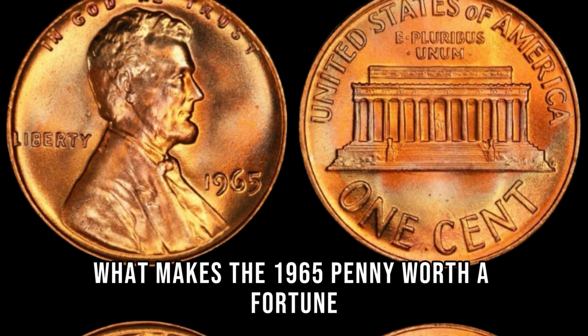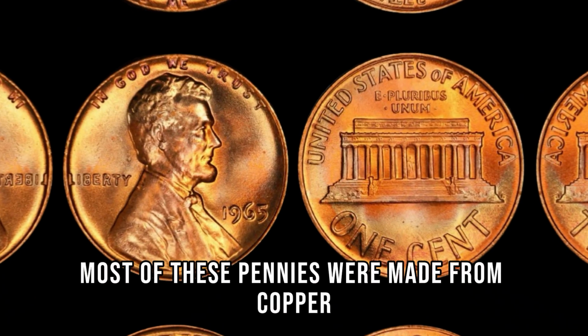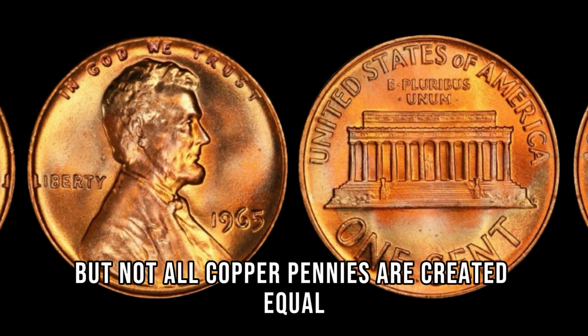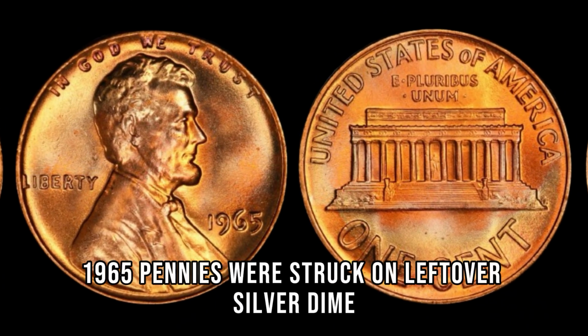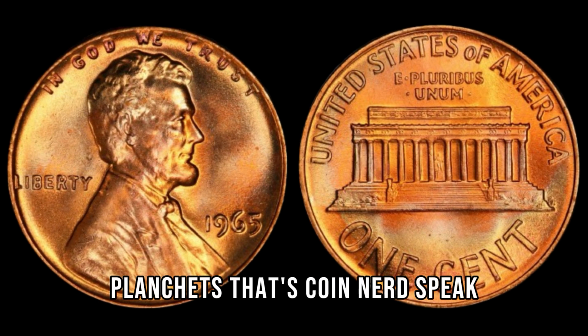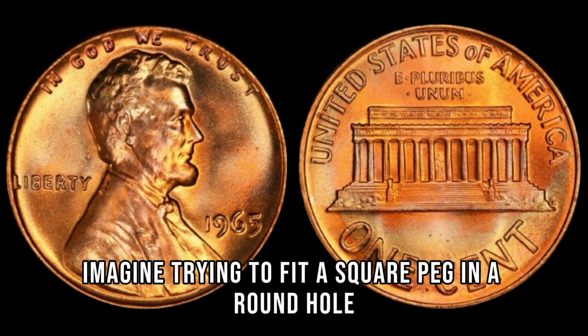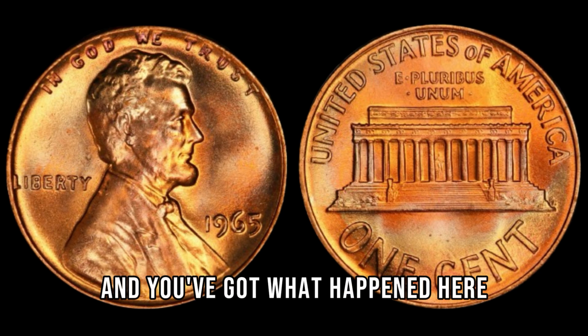What makes the 1965 penny worth a fortune? Most of these pennies were made from copper, but not all copper pennies are created equal. Some ultra-rare 1965 pennies were struck on leftover silver dime planchets. That's coin nerd speak for a piece of metal meant for a different coin. Imagine trying to fit a square peg in a round hole and you've got what happened here.